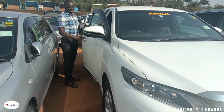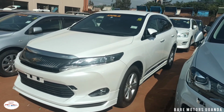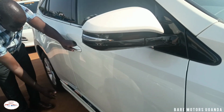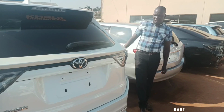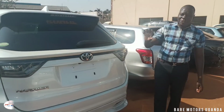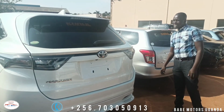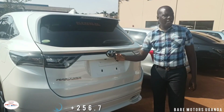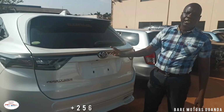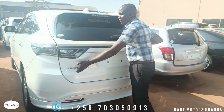On the side of this car, it has these handles, and you get your chrome touch on the side of the vehicle. Well, they also gave it another unique design on the tail light. The tail light really looks beautiful. And at the tailgate, you have this Toyota logo, plus the word Harrier here.